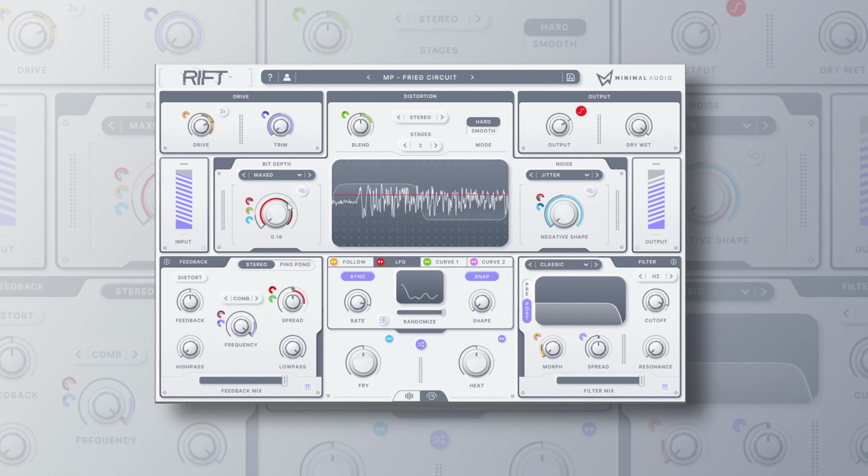really good doing it. Similar to something like Infiltrator, Rift is a great plugin for shredding and destroying audio, but it's also really useful for more subtle applications like just a bit of soft clipping or some sequenced filter movements. It's a pretty cool plugin, and it's a very interesting company, and I'm looking forward to seeing what they come up with next.